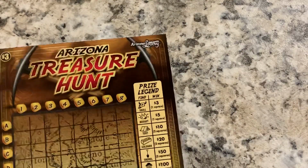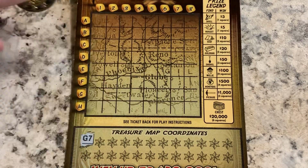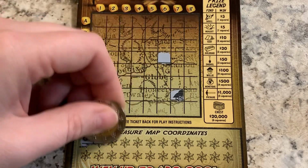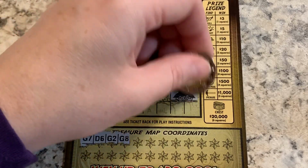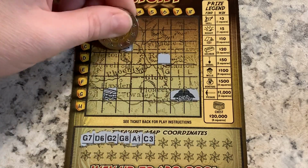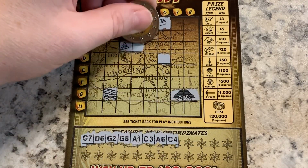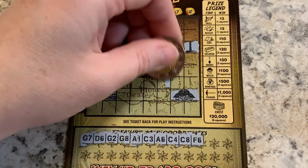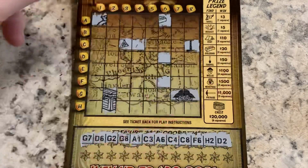Last ticket, this is the last one on the roll. See if we can get us a winner here. Otherwise, we're only gonna end up with $3 for this session. All right, G7, D6, G2, G8, A1, C3, A6, C4, C8, F6, H2, D2.